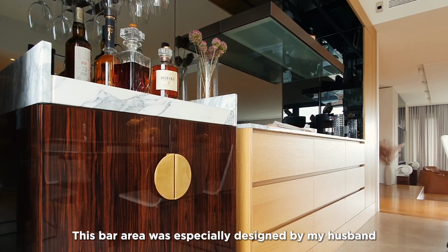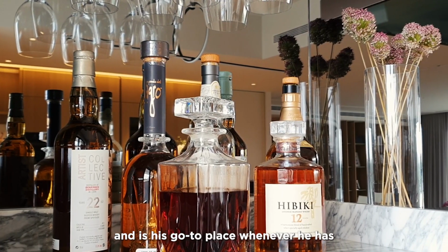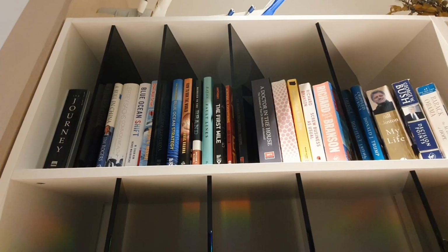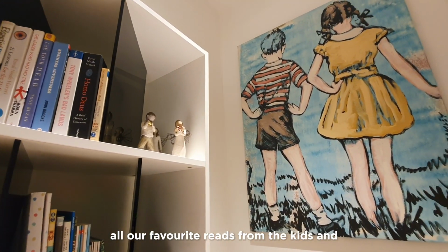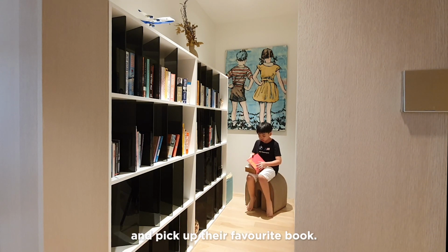This bar area was especially designed by my husband and is his go-to place whenever he has a stressful day after work. We turned this little nook into a library where we can store all our favorite reads. The kids and the rest of the family like to come in here for some me time and pick up their favorite book.